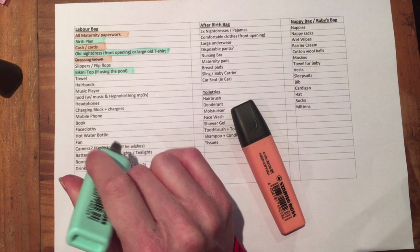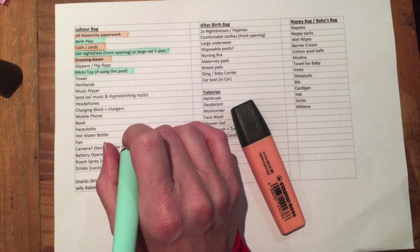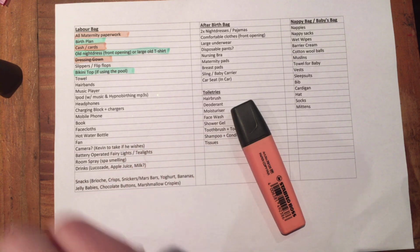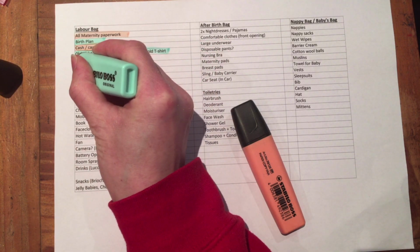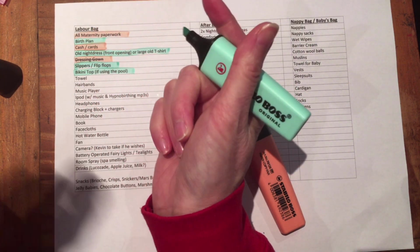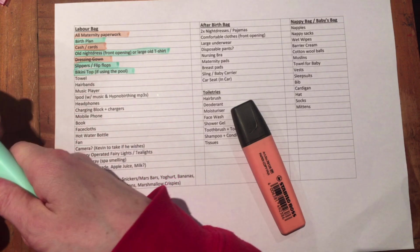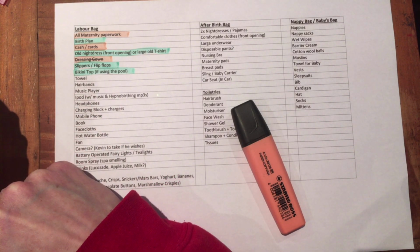It's also useful to have slippers or flip-flops or something to be wearing on your feet when you're around the hospital. I took them. I was really bad for forgetting to use them, and my husband kept telling me off. But yeah, you want some kind of slippers or flip-flops or something to put on your feet when you're toddling about the hospital.